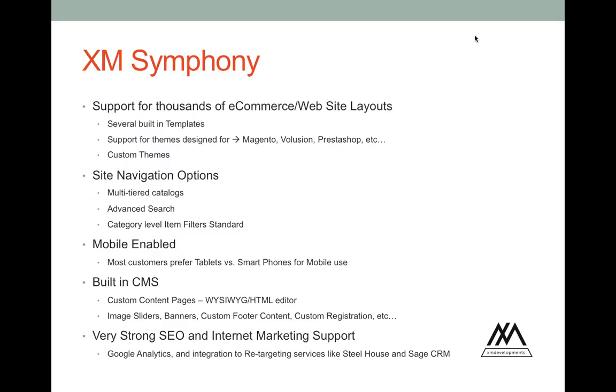So the other web store we sell is XM Symphony. It uses the same integration technology that XM Oxygen does, but it has some key differences. Number one, it supports literally thousands of different themes and layouts. So we have many that are built into the product, and I'll show you a screen when we get into the software to illustrate the examples that we have today.